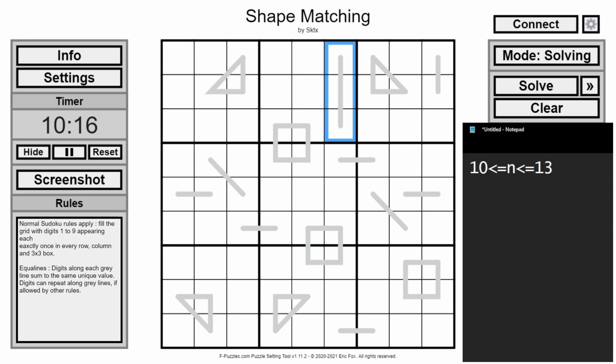So if n equals 10, then this is one full bar. The minimum for 5 cells is 15. So we do 1, 2, 3, 4, 5. So this equals 15 minimum. Which means we have to have at least 5 here, which means this is at most 5.